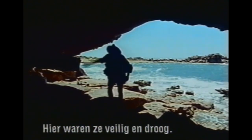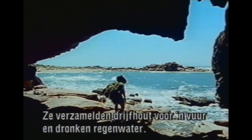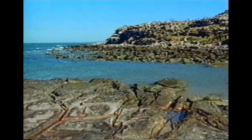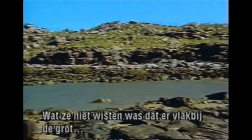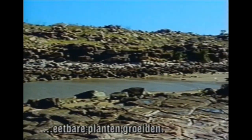Here they were safe and dry. They collected driftwood for a fire, and they drank the rainwater that was caught in the rock holes. But slowly, they were dying of starvation. What they didn't realise was that within a couple of 100 metres of the cave, there were bush foods that could save them.